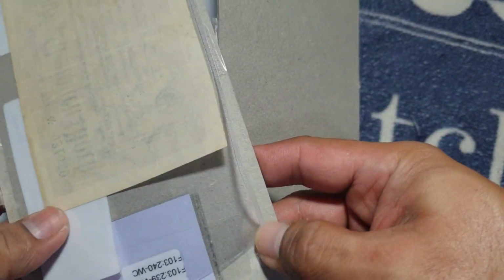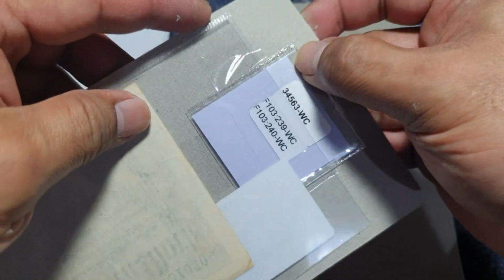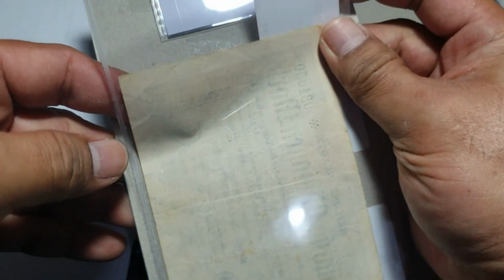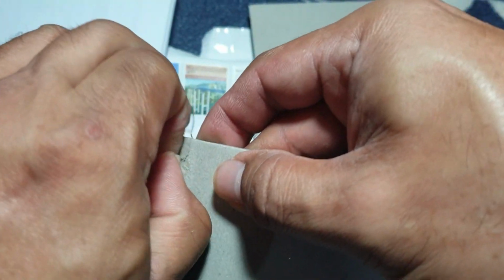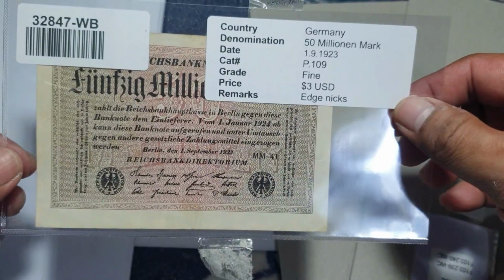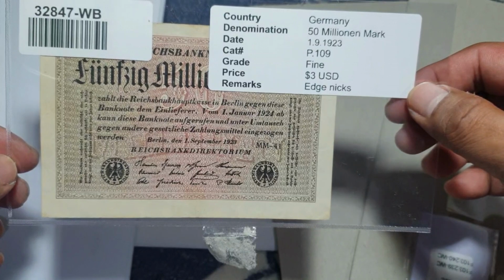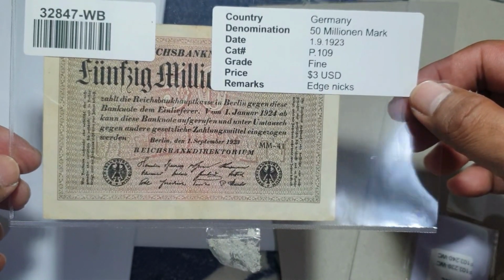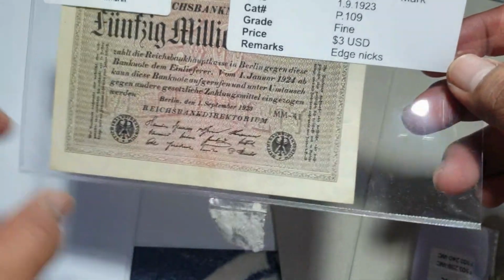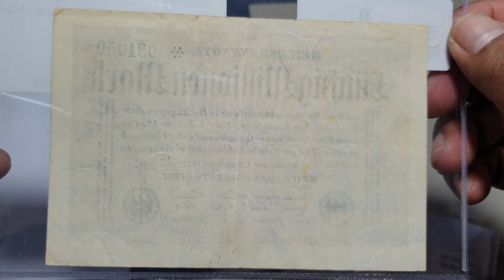Alright, it's a banknote and a coin. Oh, come on. Oh, here we go. Wow. It's from Germany, 50 million marks. It has a date, September 1, 1923. It has a grade, which is fine. Price is around $3. It has nicked edges. And yeah, it's very old, so it wouldn't be that perfect, and it's also circulated or used.